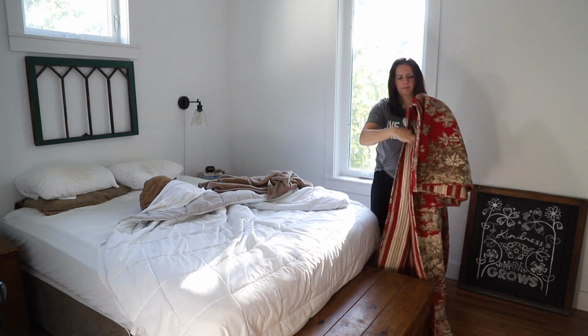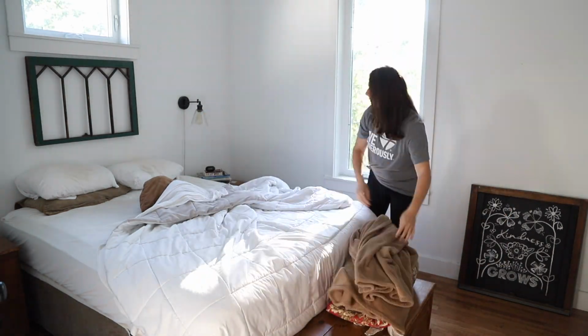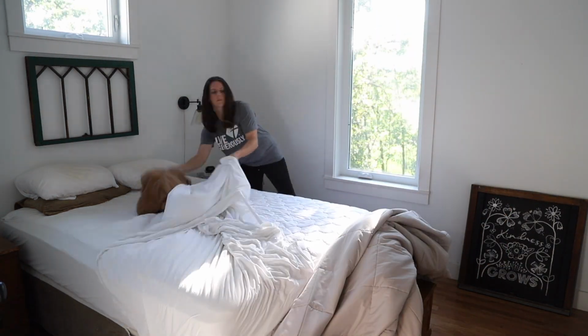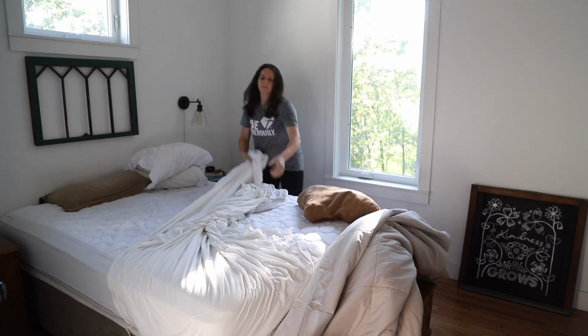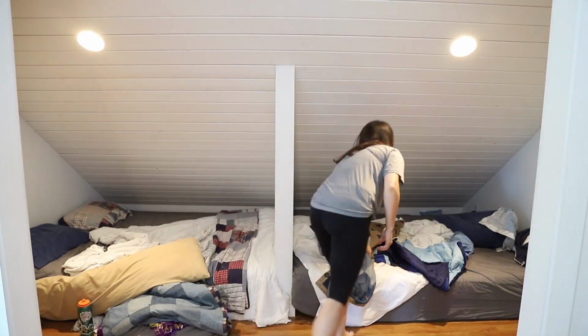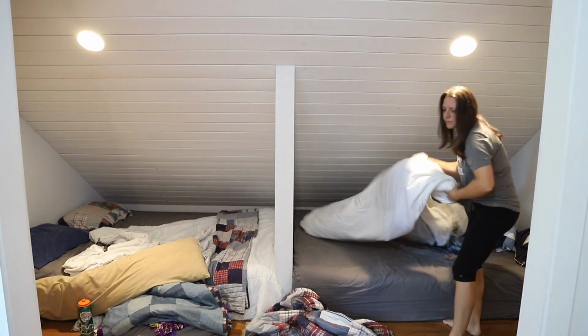Let's jump right in with the first chore of today, and that is to wash all of the bedding. This is something I like to do on a fairly regular basis, but not every time do I wash all of the bed sheets in the same day, so this is going to be quite the undertaking.